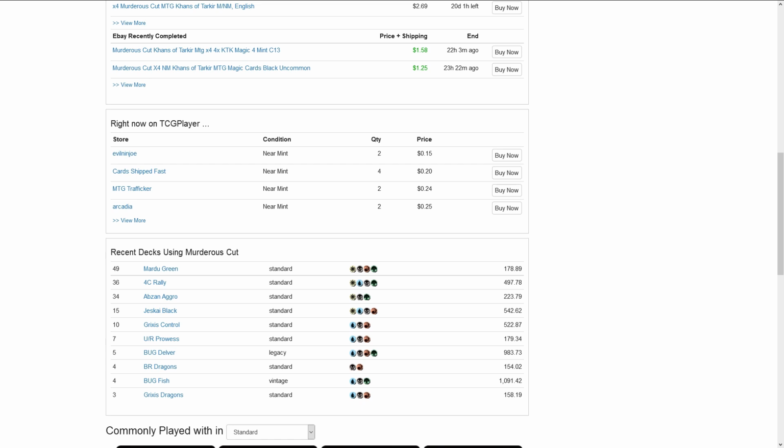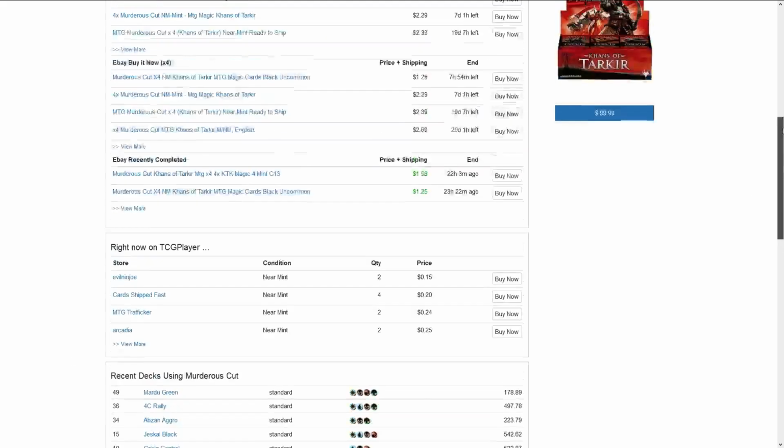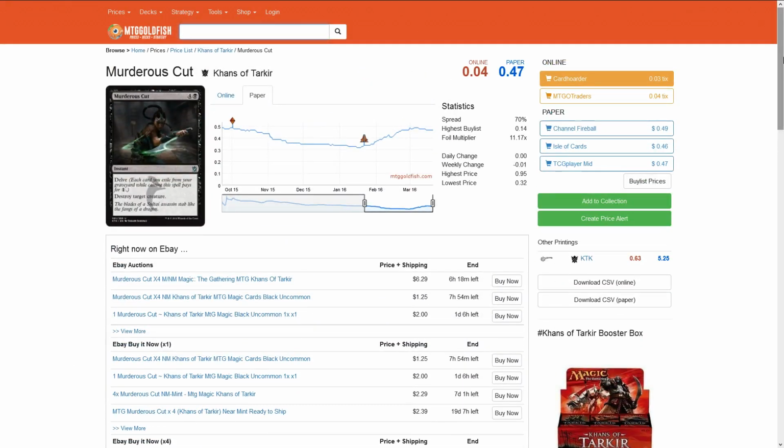I'm glad that we don't have Delve and a lot of Madness cards at the same time. I think that'd be just so broken in Standard. A lot of graveyard interactions. So I think this is just an obvious choice. Pick up your Murderous Cuts. Let's see, what is it?